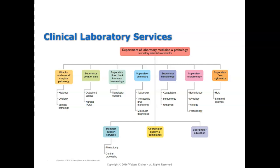You'll have various supervisors and you're going to have various departments. You're going to have a blood bank department, a chemistry, hematology, microbiology, flow cytometry. There's going to be urinalysis and coagulation within that as well. So all of these different departments will have people working in them providing laboratory testing and the results of that.